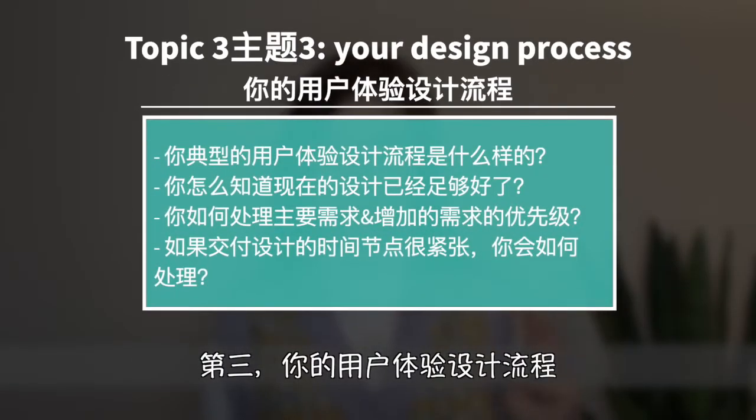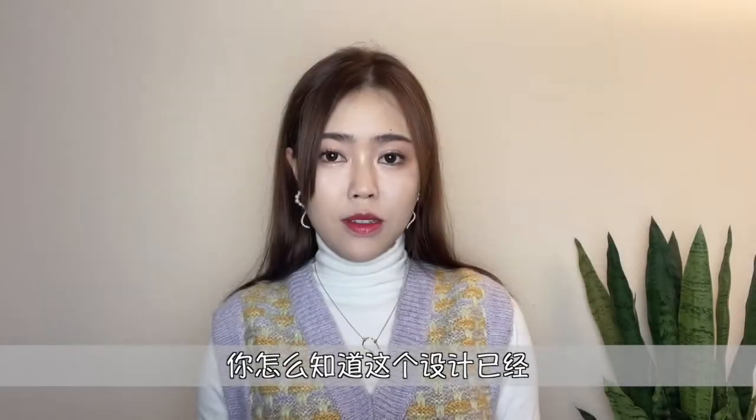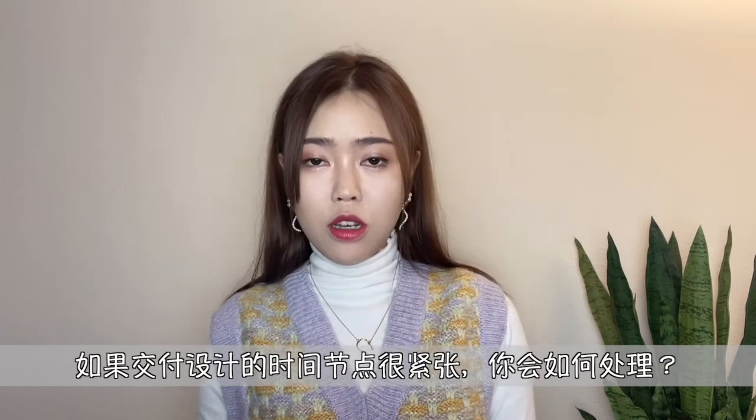Third, your UX design process. So what's your typical UX design process? For example, how do you know this design is already good enough? How do you prioritize the big bets and the incremental adjustments? How would you approach a tight deadline?